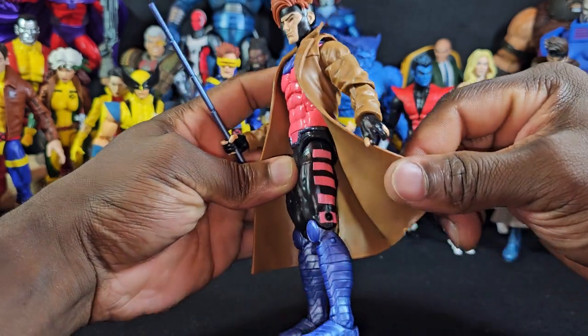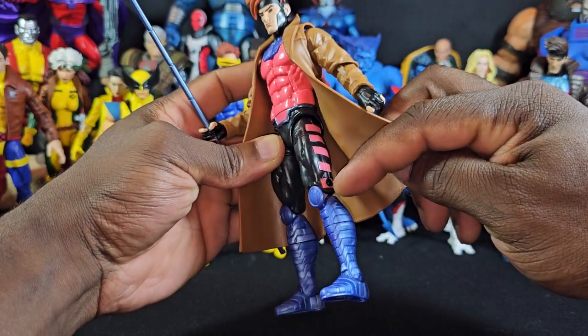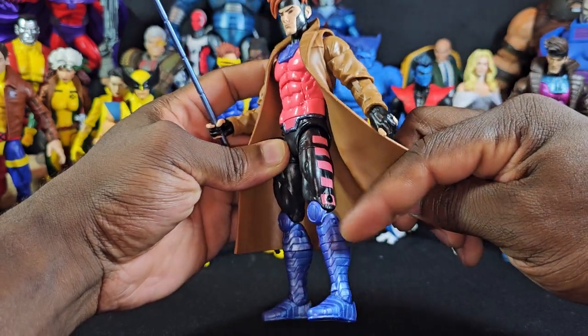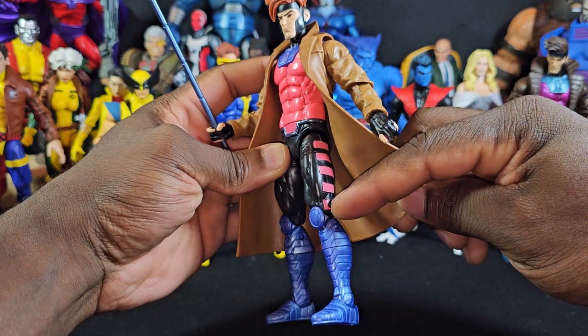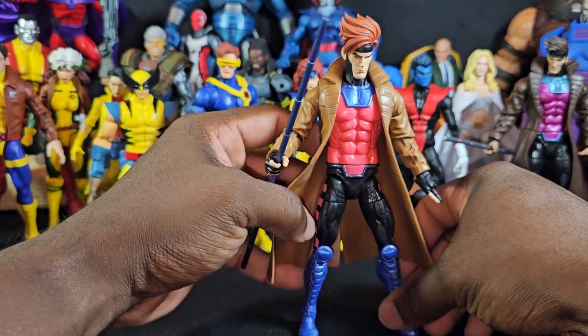And then over here, we got the pinless joints. I like how they did the black. They should have had this pink, though, since it's pink, and then this is blue. That would have been really nice if they just would have made that pink right there. But overall, still really nice.